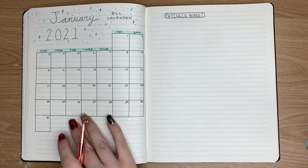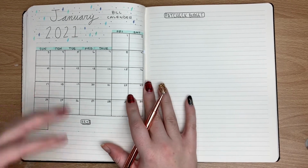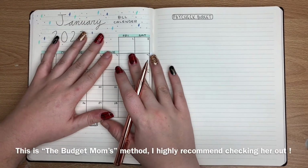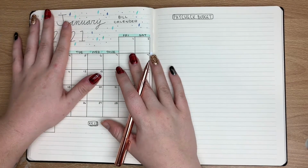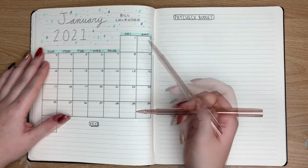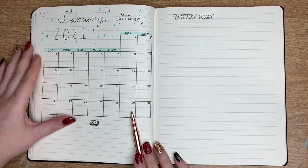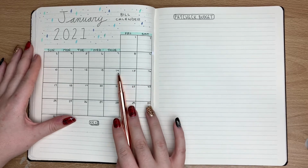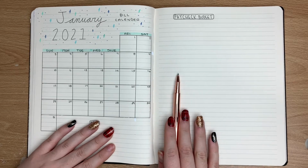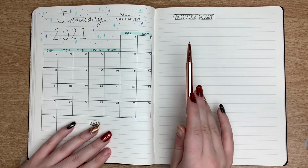I have already set up the calendar, so I'll go over that with you. Basically, in my process, to start out budgeting, you want to make a calendar and put all the bills that you have monthly on there. Then from there, we will take each paycheck that we get and figure out what bills we're going to pay with what paycheck. Then we will make a whole budget for the paycheck so you know where every dollar of that paycheck is going in your life.